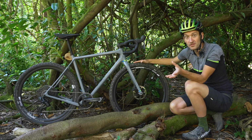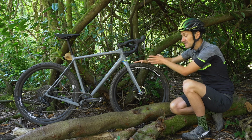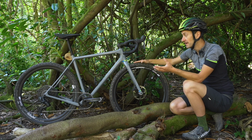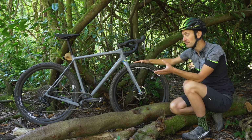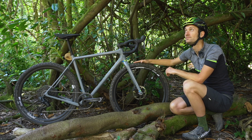But tyre choice is very personal. You can put any tyre on these. These are 54mm wide. There's space for up to 61, so you could go wider, or you could go down the 700cc route and put a 45mm tyre. So it really depends on what sort of riding you're doing.